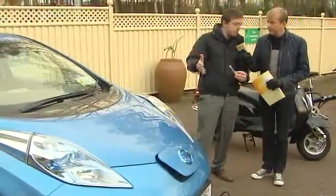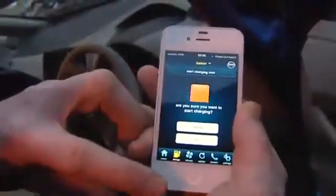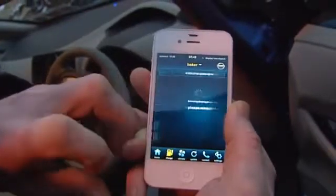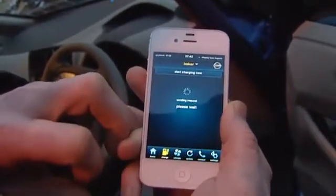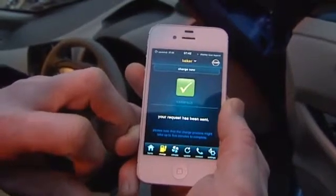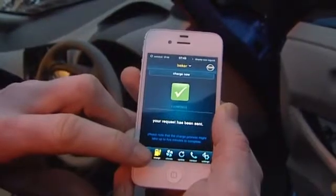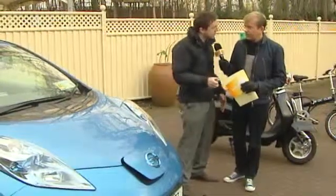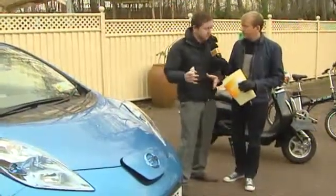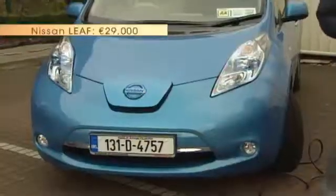The ESB will come out and fit a special charging point in your home, and of course there are all those sites all over the country. There's a map within the dash of the car that'll direct you to the various charging points. It'll tell you the nearest ones to your location. Absolutely incredible. It is great. And between 27 and 29,000 euro, that's including the funding that the government actually give you towards a car like this, because it's so incredibly green.